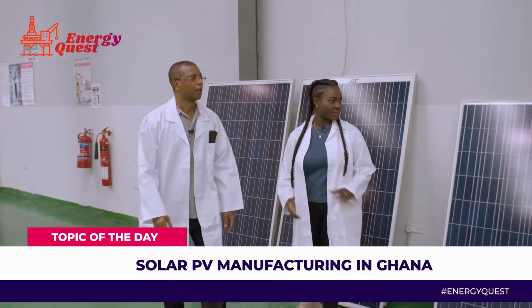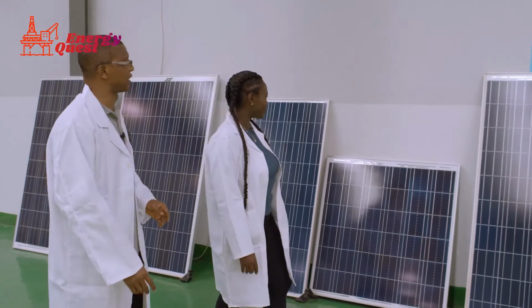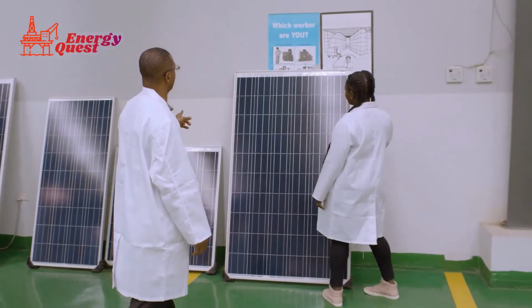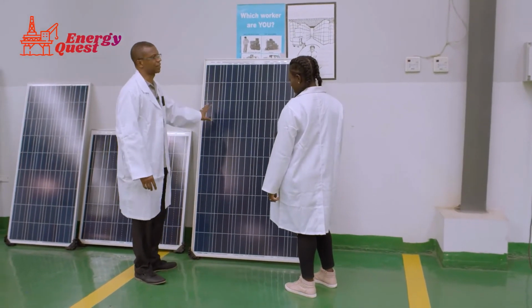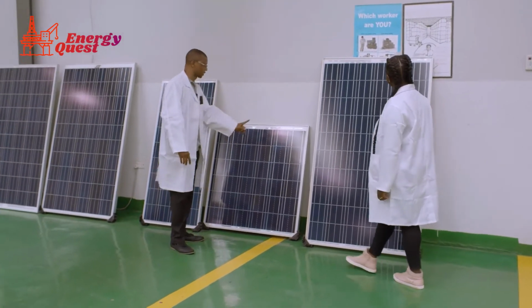So again, these are samples of some of the panels that were produced in this factory. These are actually the 60 cell, durable for 25 years. This is 6 by 10, so this is 60 cell. We have larger ones which are 72 cell, and this is a 36 cell, which is 6 by 6.